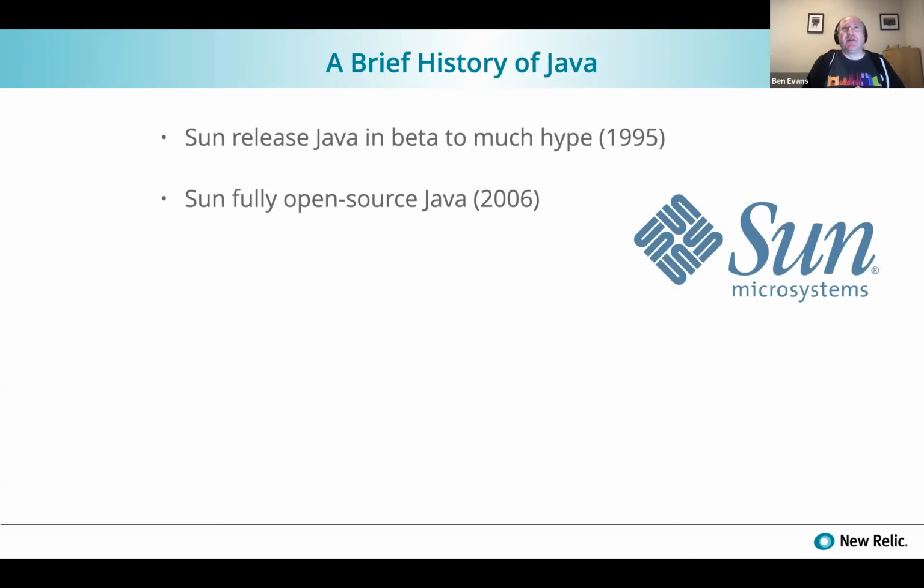Sun released Java in beta, 1995. A little known scripting language from Netscape, which is called LiveScript, decides to change its name to JavaScript purely for marketing reasons. So if you've ever wondered why JavaScript and Java have such similar names, yet they're completely different as languages and don't seem to have anything to do with each other, the answer is they don't have anything to do with each other, and it was just a marketing decision made 26 years ago. That's the only reason why they have the same name.